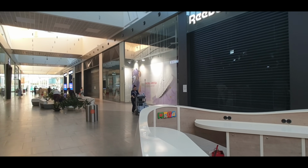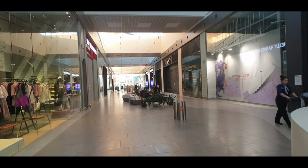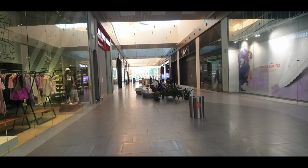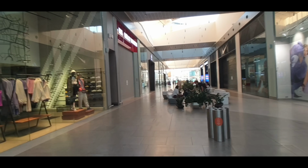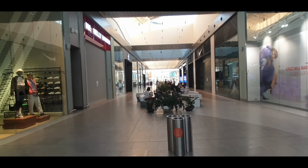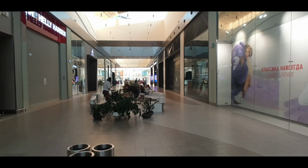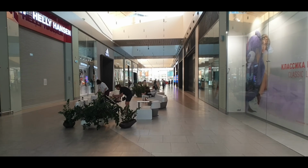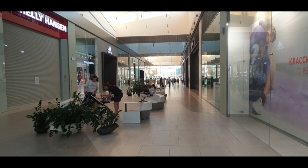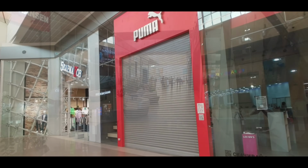And this is actually the shoe area here. So we're going to see essentially everything pretty well closed. So just to my left there was Adidas, Helly Hansen, Adidas again off on the left. And Nike as well is not open. But yeah, this empty kind of end over here. There's a few people sort of sitting down, but there's definitely no shoppers about.